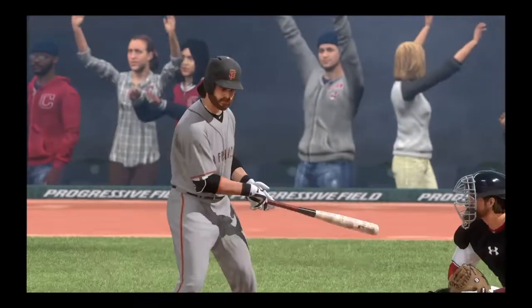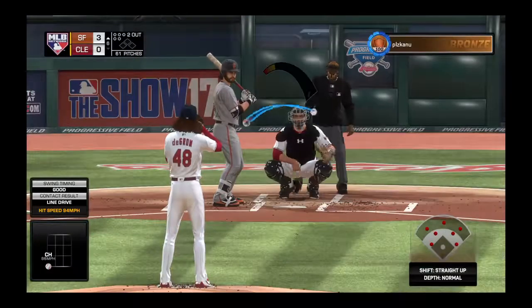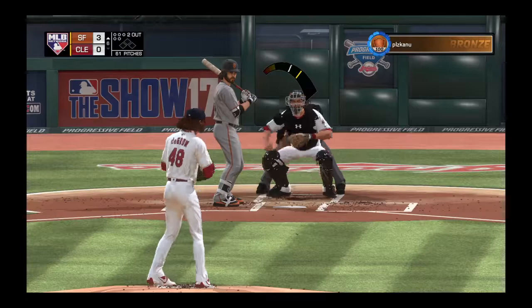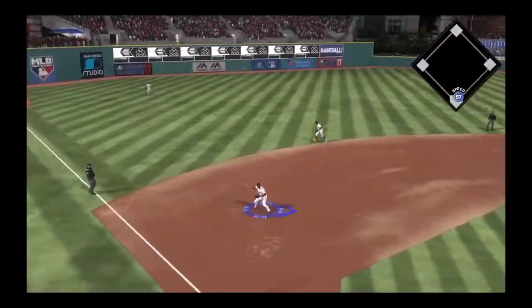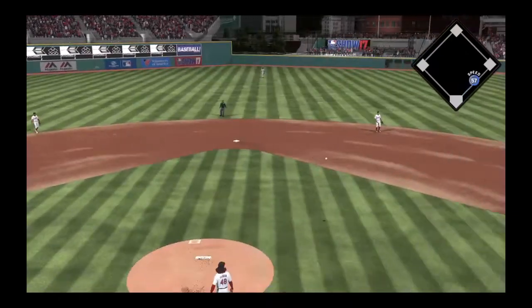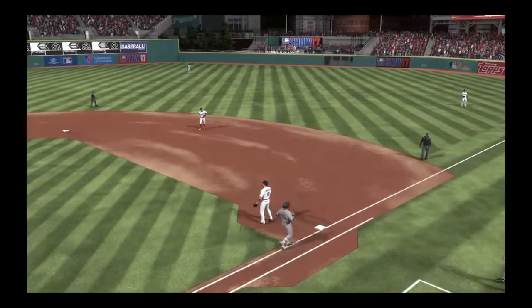The batter, number 35. Here's the shortstop, Brandon Crawford. He hit a sac fly earlier. Hard ground ball to third. Throw in time, and the side is retired.